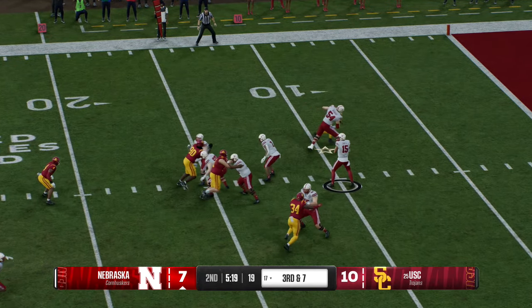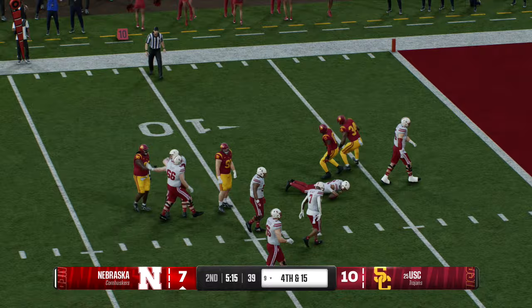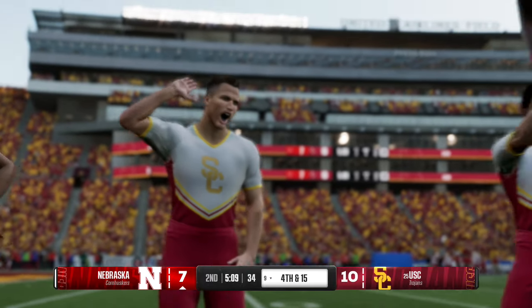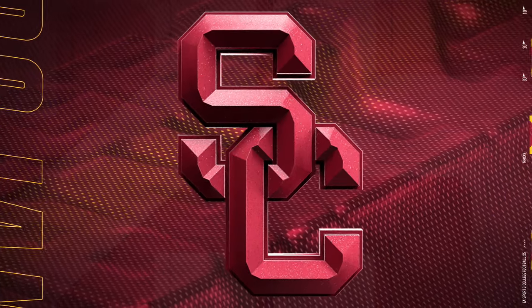Dropping back, looking to throw for the first down. He's running out of time here. And the sophomore making an impact play. Well, the defense would not be denied on this play. They come up with a sack. Quarterback really didn't have much of a chance at all. Lucky he just held on to the ball.